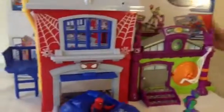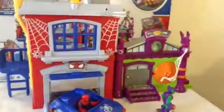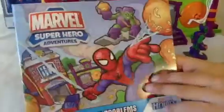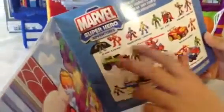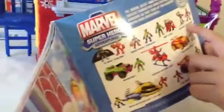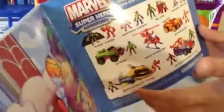So now I'm going to show you the booklet. The storybook. Yeah, that's the whole thing. There's like this back spot. The back, it comes with... it doesn't come with it. Oh, there's these other sets. Well, not sets. Yeah, these are just character stuff. And these are like the sets.